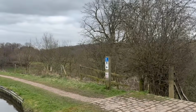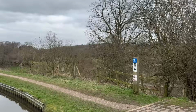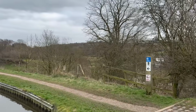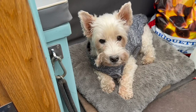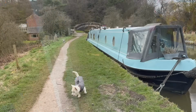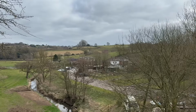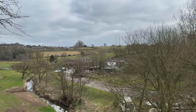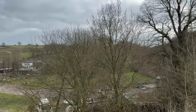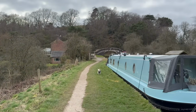This says a one-day mooring, but it's not March 31st yet, so we can moor here for 14 days. Finally settled on your bed, boys. We're just about to moor up. So that's the Hollybush pub that you can see down there, and we are moored on the embankment just up here.